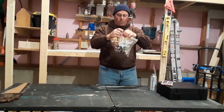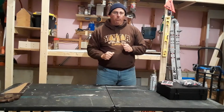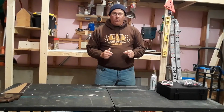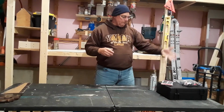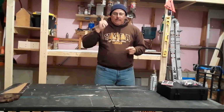Those you get a whole package of at the cheapy little box dollar store. You know, 10 or 20 of those in a little package, and it even comes with needles. So pick one of those up. It's a great idea to have it on hand.